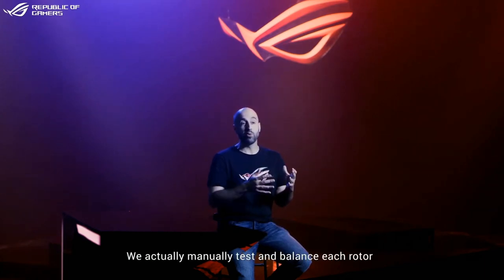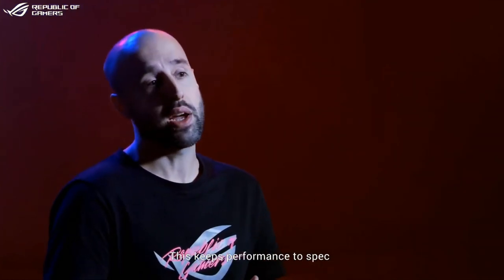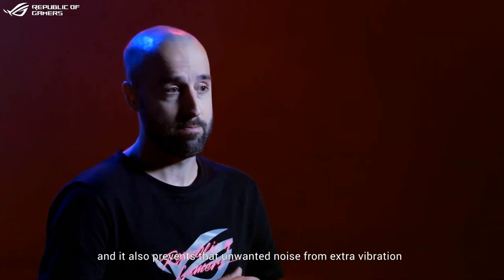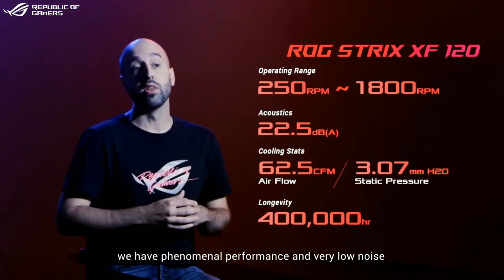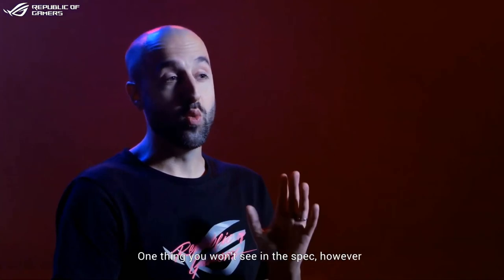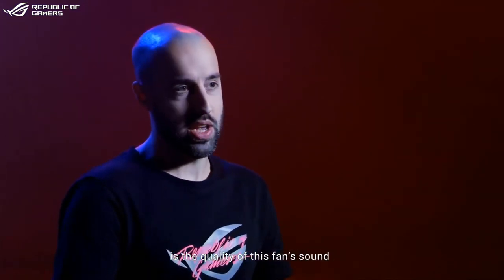We actually manually test and balance each rotor. This keeps performance to spec, and it also prevents that unwanted noise from extra vibration. As a result of all of these efforts, we have phenomenal performance and very low noise, as you can see from our specs. One thing you won't see in the spec, however, is the quality of this fan's sound.